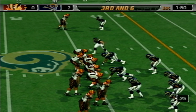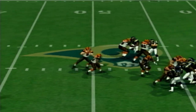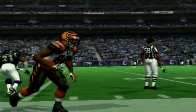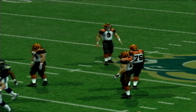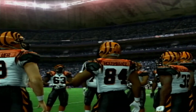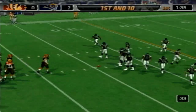Johnson lines up on the right side. Throwing. Garrett is there for the tackle. Can't draw it up any better than that. Textbook first down. So they have first and 10 here.